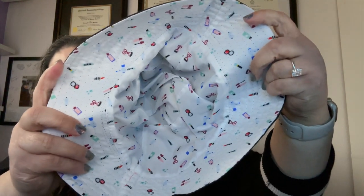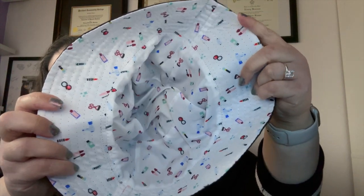I mean, this is a hat. Oh my God, this is funny. It has little makeup on the inside. I think it's reversible. I almost want to wear it from the white side out. That's so cute. Is it reversible? Let's see. I think it is.